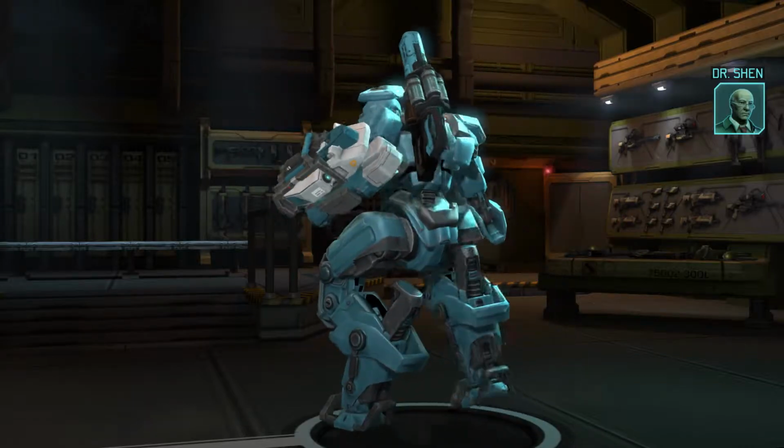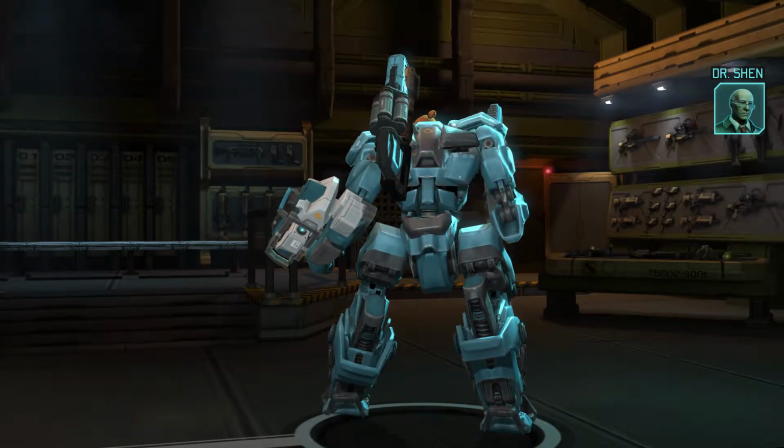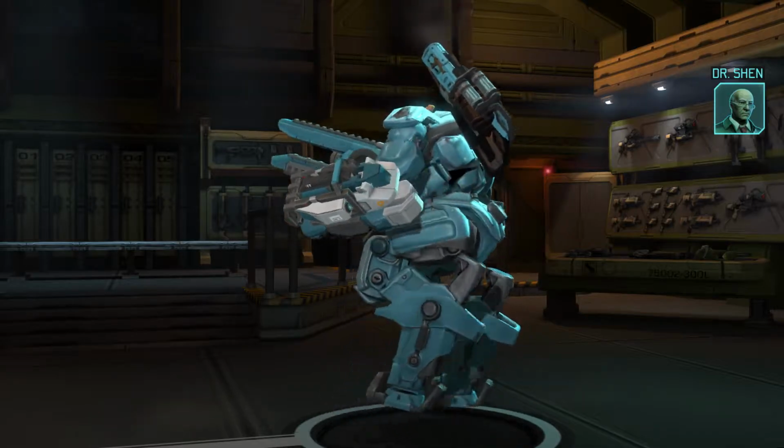Stability of the mech supports a full-fledged grenade launcher, allowing deployment of grenades at extreme range.